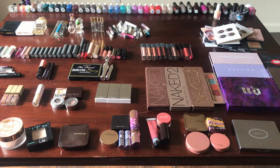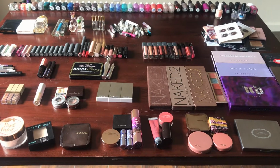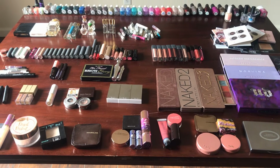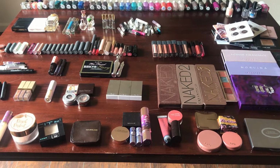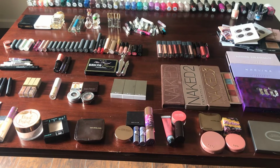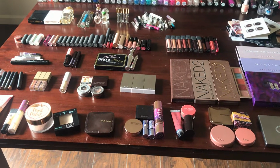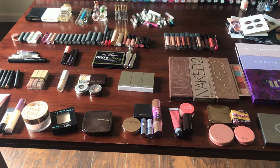So I'm here with my 9th makeup inventory, and the last one I did was a year ago. At one point I was doing my makeup inventories every 6 months, but I thought it's not really something I necessarily need to do every 6 months, so I thought I'd start doing them more on a yearly basis.